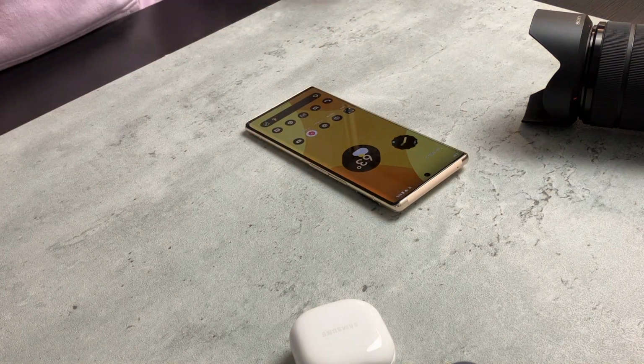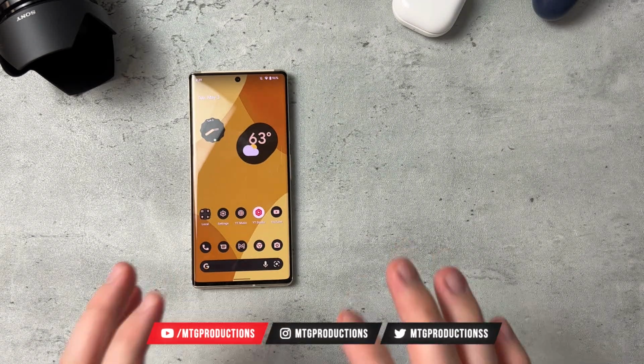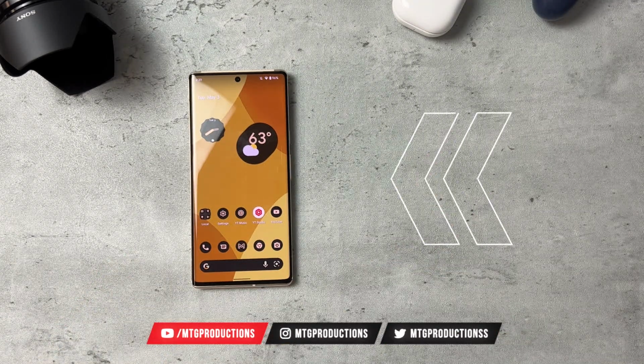But for so long, I've been using other wallpapers. I said, you know what? I want to make my own wallpapers. I'm definitely working on a bunch of other wallpaper packs, and those are going to drop in the future.